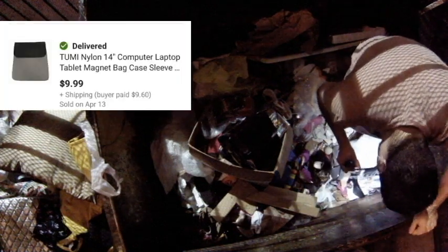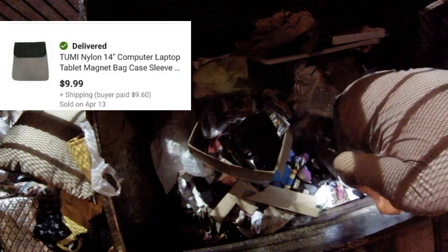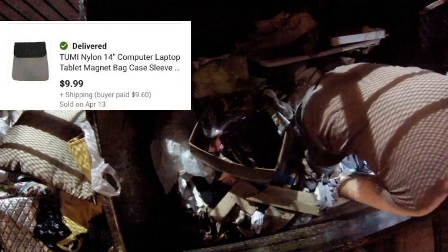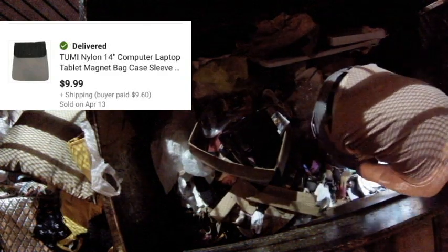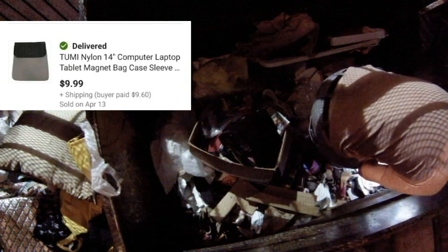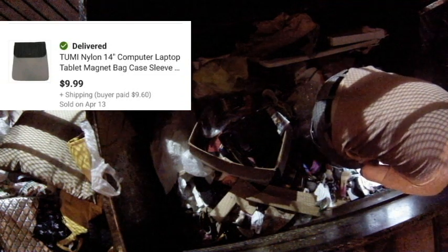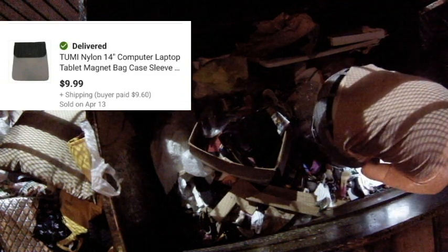All right, next item up that I sold April 13th was a Toomey. If you guys don't watch Part-Time Pickers, he's always talking about Toomey. And as soon as I saw it, I recognized the logo that they have. And sure enough, it sold for $10 plus they paid for shipping. So that was cool.